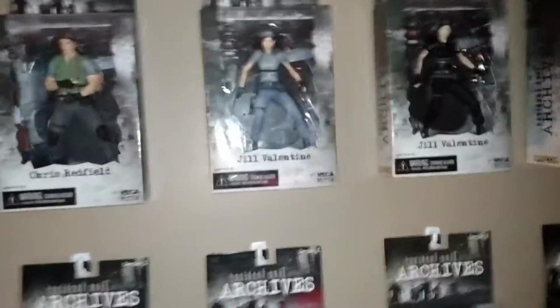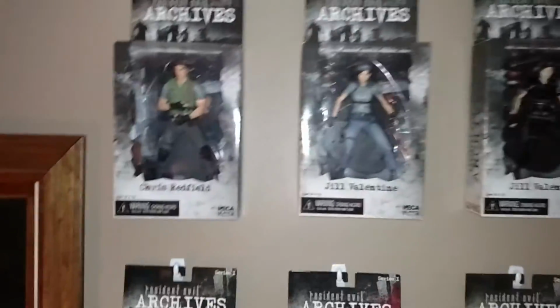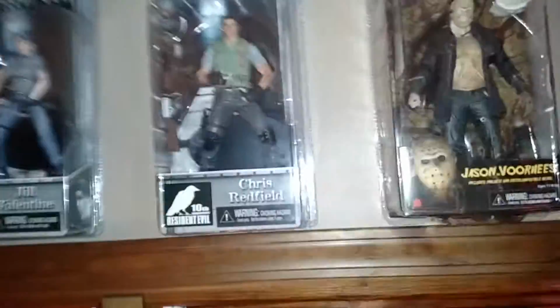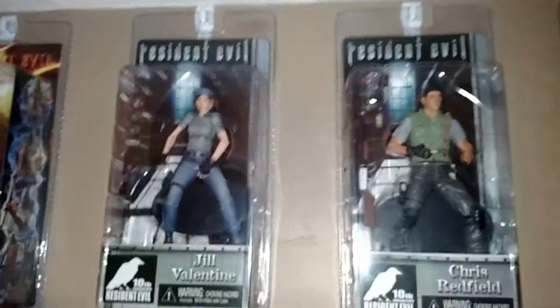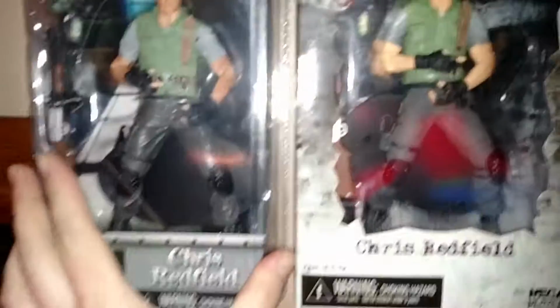This is the reason why I did not buy all of the Resident Evil 10th anniversary line. They are the exact same figures. These were released later than them. Even though I kind of do like the clamshell and that version of the display case better, these are actually a better figure. The actual paint job on them came out quite nicer than the original paint job.